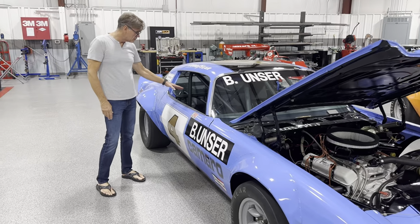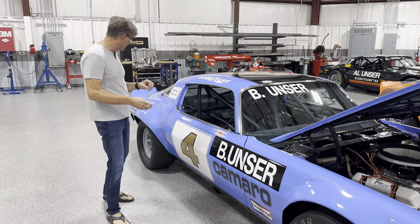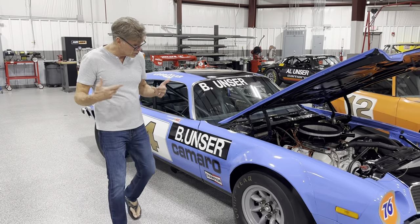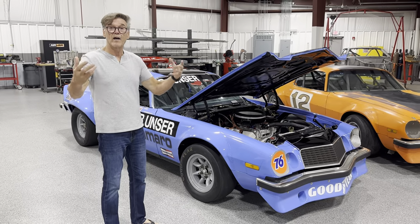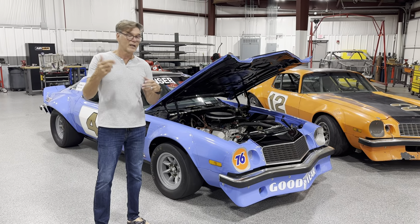They did convert to a dry sump, put the cages in there, built a lot like a Trans Am car. These cars ran at Riverside, California. They also ran at Daytona and places like that. But as the series got better, the cars got faster, the drivers wanted a little bit more safety, and we'll be moving into Generation 2 Camaro.